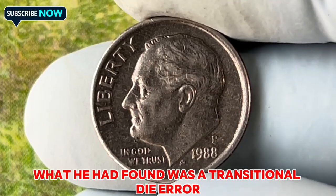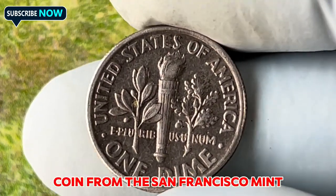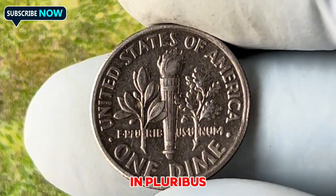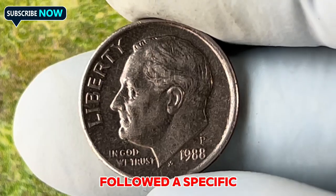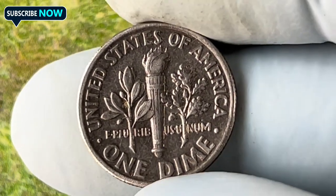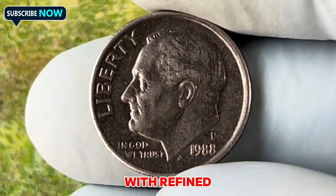What he had found was a transitional die error. Specifically, a 1988 Philadelphia dime that had been struck using a reverse die intended for a proof coin from the San Francisco Mint. The mistake was virtually undetectable without close inspection. The telltale sign? The serif on the S in pluribus was different. On normal Philadelphia coins, the typeface followed a specific die style. But Eli's coin bore the characteristics of a proof reverse, designed for a limited number of highly polished collector coins. Somehow, a proof reverse die had been used on a regular circulation strike. The effect was a hybrid, a standard coin with refined, anomalous details.